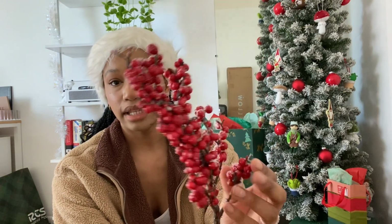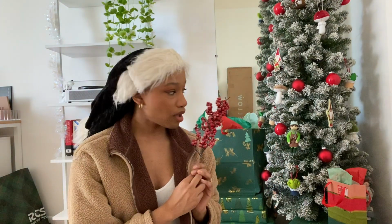For the easier, least precise part, which is all of my little red berries I need to add. I'm just gonna be randomly sticking them in there. I don't think I will need all of them, but they're just cute little flocked ones and they match my tree because my tree is also flocked. So I'm just gonna go ahead and add these in and then I'm gonna show you guys my ending result.